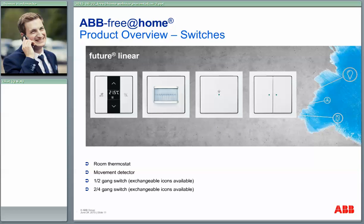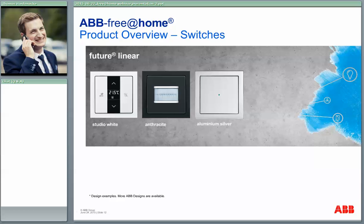There will be a second switch range available, Future Linear. It is bigger than Zenit and therefore good for elderly care centers, for example, in different colors as well.